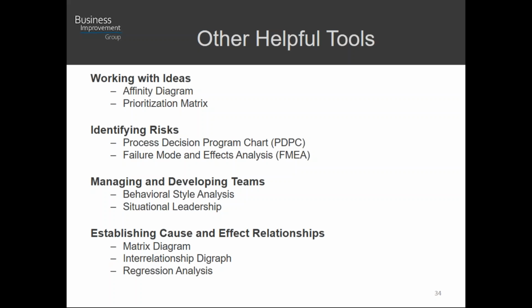Managing teams is going to be important for the success of your project. I mentioned behavioral style analysis before, and I can't emphasize enough how valuable that is, as well as situational leadership. When you're formally developing team members and identifying strengths and opportunities for development, situational leadership provides a great model to work with your team through a project.